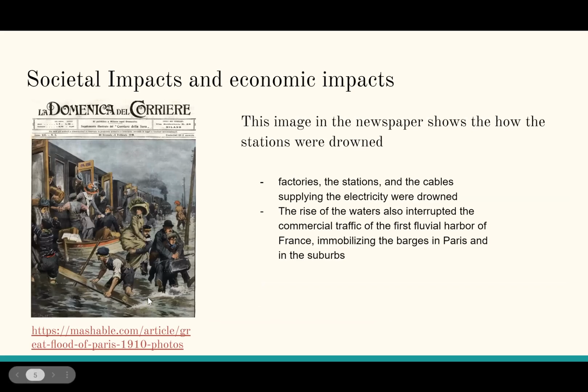During the flood, the factories, the stations, and the cables supplying the electricity were drowned, and the current was cut even in the non-flooded arrondissements. The metro and the sewer pipes participated in the propagation of water. These two technological advances turned against the city, a victim of its modernity.